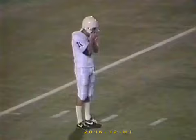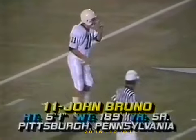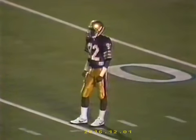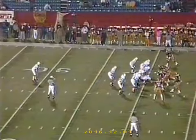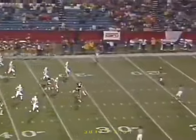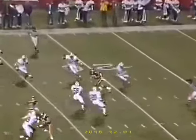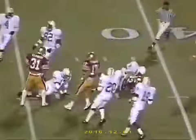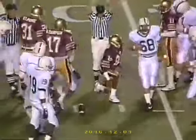And the Boston College Eagles finally have something to cheer about. Kelvin Martin will go deep. There's John Bruno, averaged 39.3 on 4 kicks. The senior out of Pittsburgh. And there is Kelvin Martin, who led the nation last year in punt return yardage, had 510. Might have a chance to return this from the 19. Got a seam up the middle. Kelvin Martin to the 41-yard line.